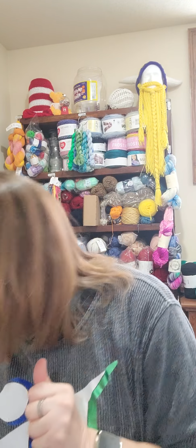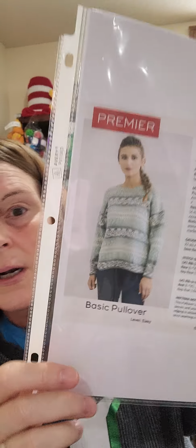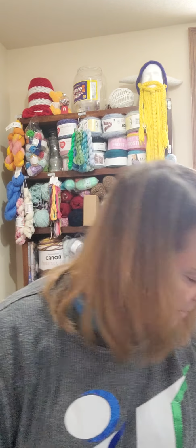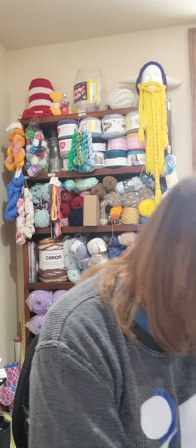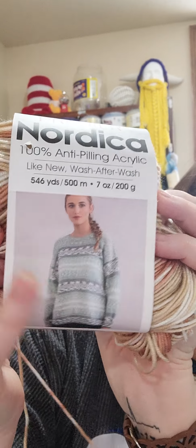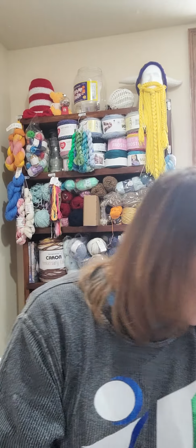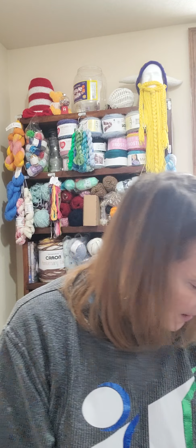Okay. My next thing is my sweater from Premier, which is the basic pullover, but I am going to make it much longer. I want it to come to about here, so I'm just adding length here. But this is also a free pattern from Premier, and the yarn is the Nordic self-patterning, and it makes this pattern right here all by itself, so it looks like you really worked hard and are really, really good at what you do, when really you're just straight knitting.